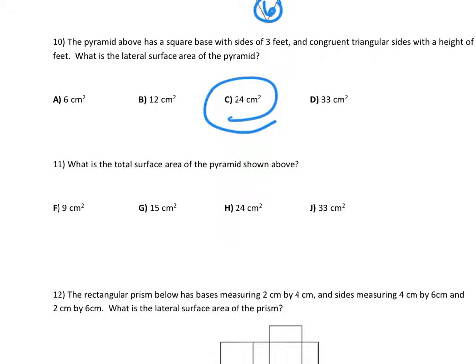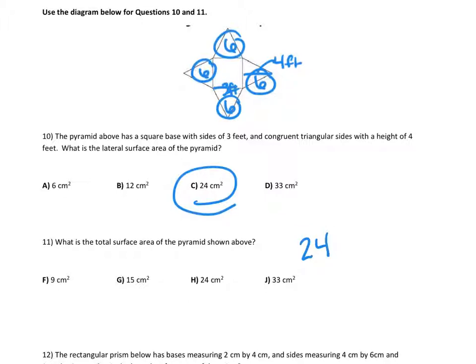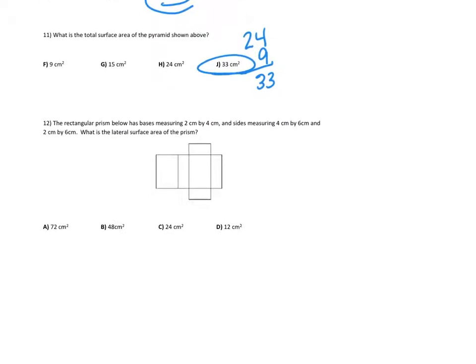Okay, number 11. What is the total surface area? So you would take that 24 that you found for the triangles and then add the 3 by 3 square, which is 9. So that's 33. So J is 33. Number 12.